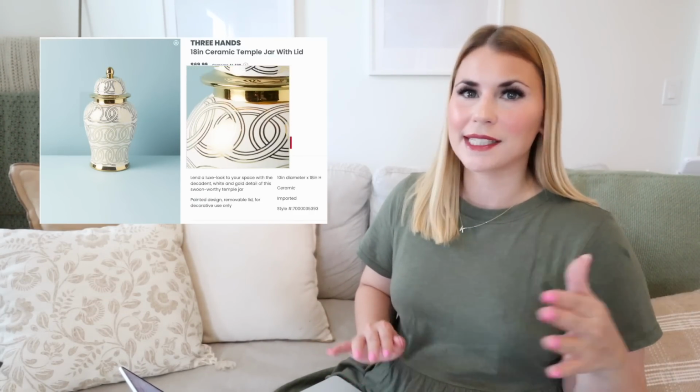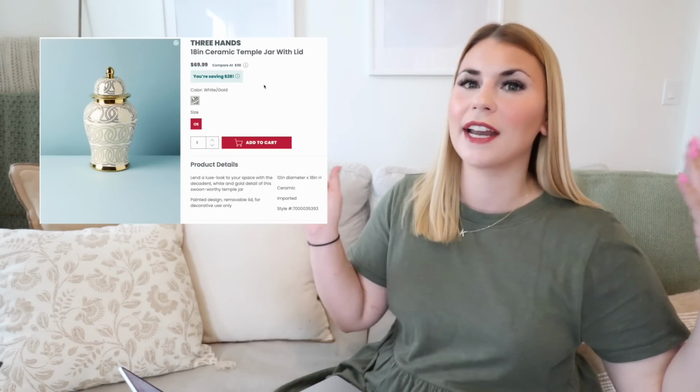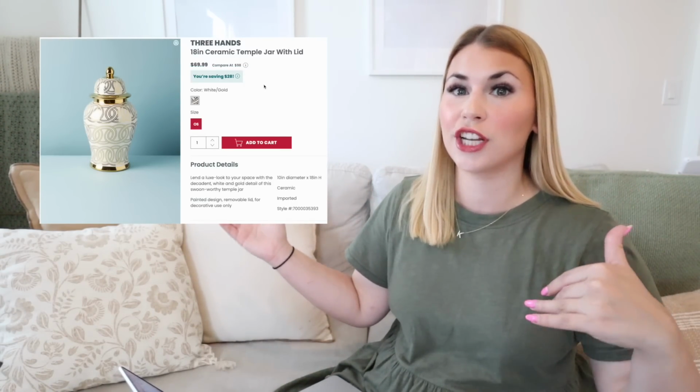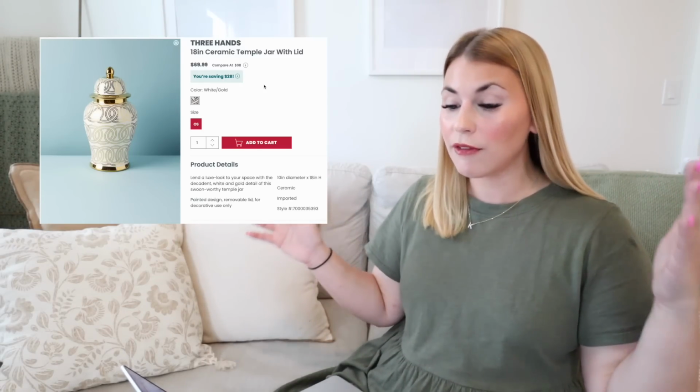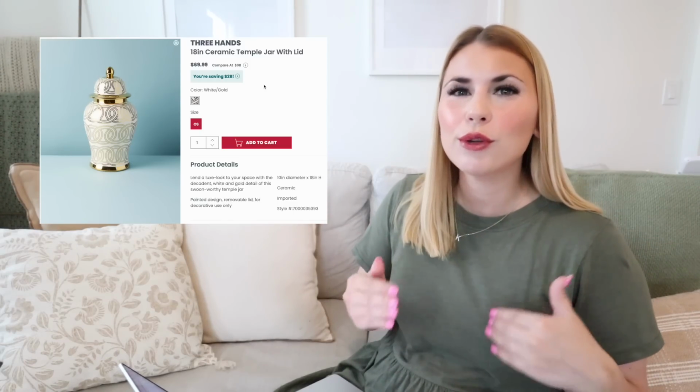We have a huge mix of items and different decor styles today. You can truly find everything you can find in HomeGoods, a really similar selection online, which I really love. Really love this jar. This comes in at $70, and I love too that you can see the different brands.